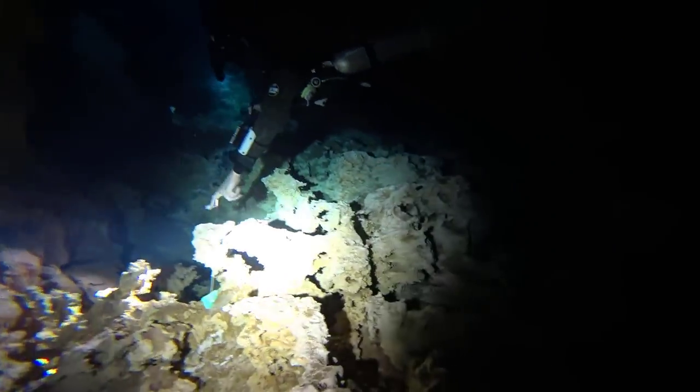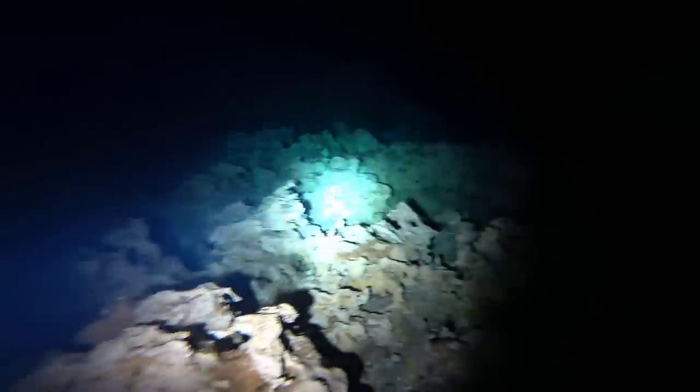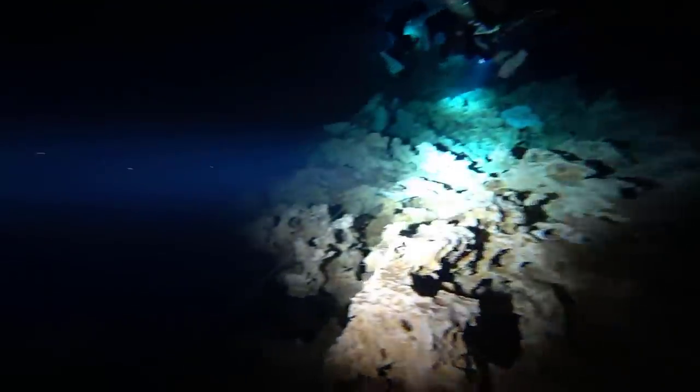Cool. All right, dropping more cookies. And this section right here is called Batlands. So we're in a different part of the cave. You're showing me the current, right? Yeah, so that little frayed piece of line there where two lines were joined. You can use something like that to see the flow in a cave. And there was slight flow in the direction that we're swimming now.